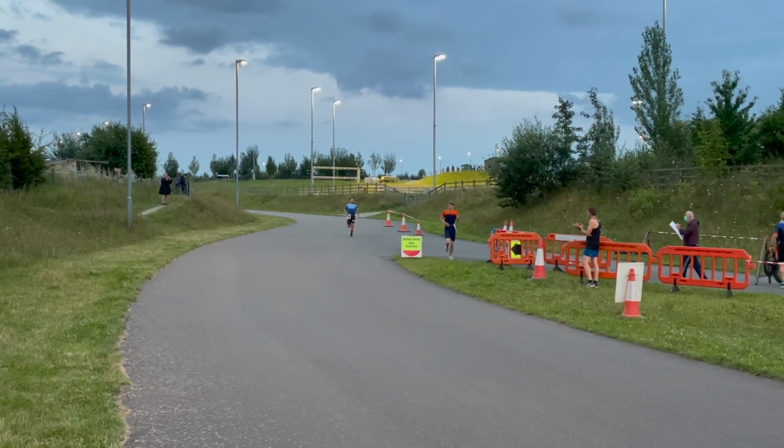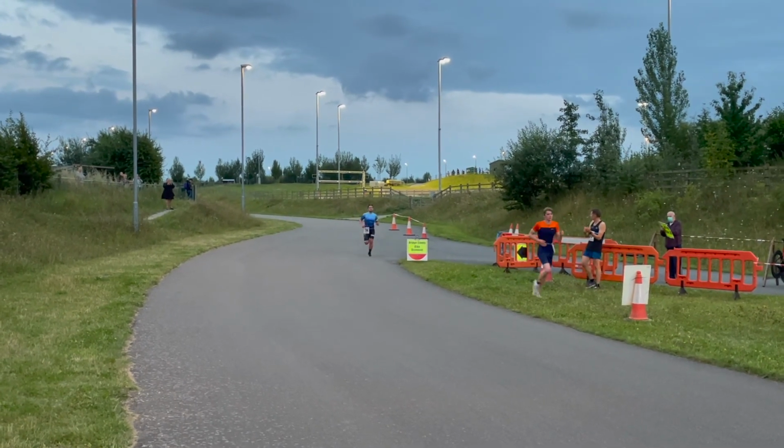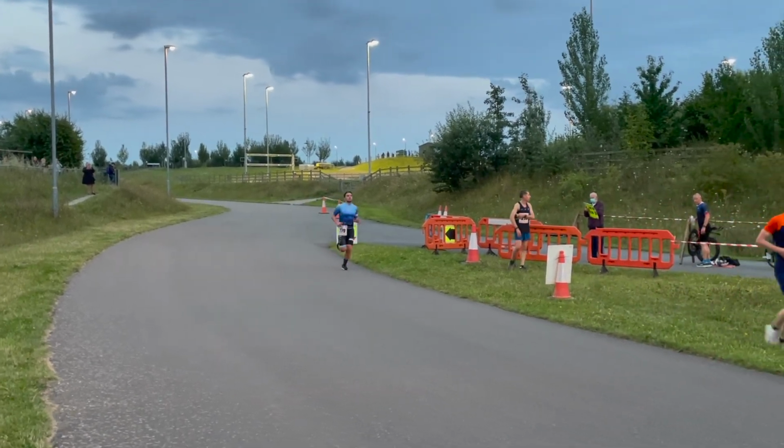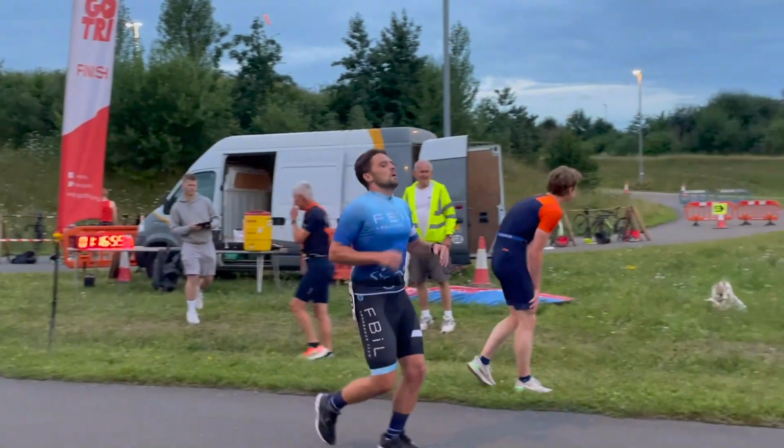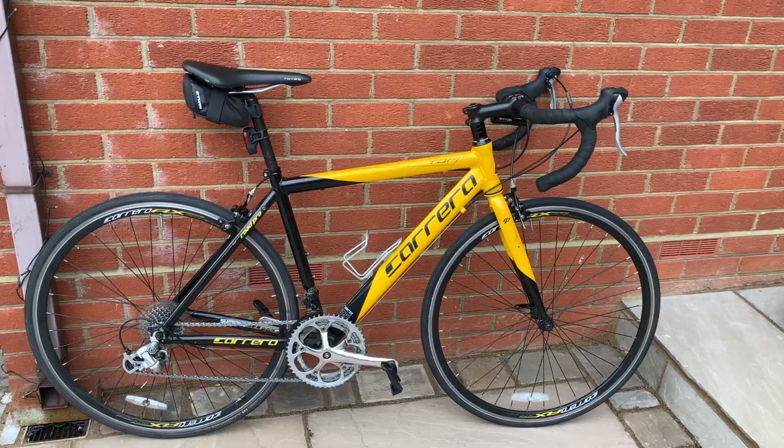As we all know, Woolfy is no stranger to duathlons. The last duathlon he did, he said, was harder than a triathlon. So let's catch up with him in the UK, see how his preparations are going.